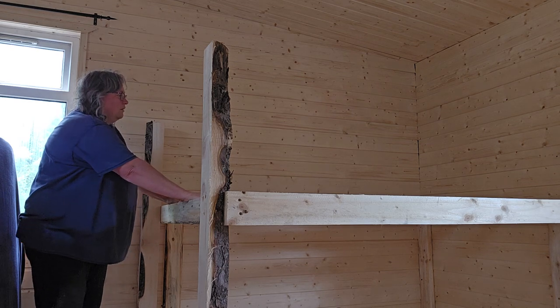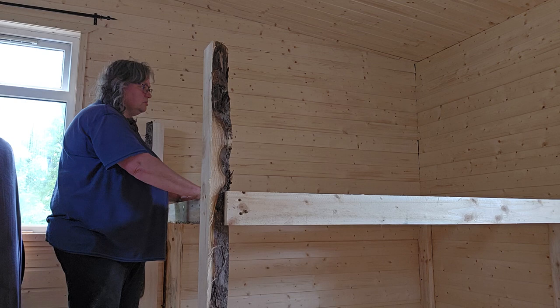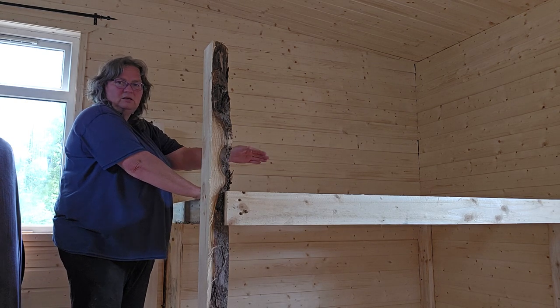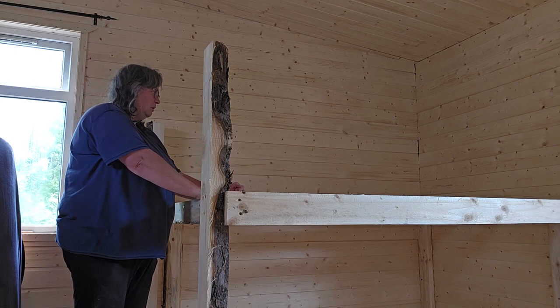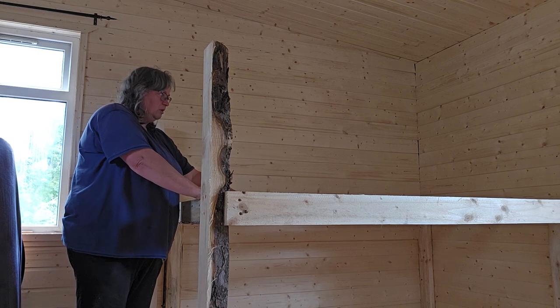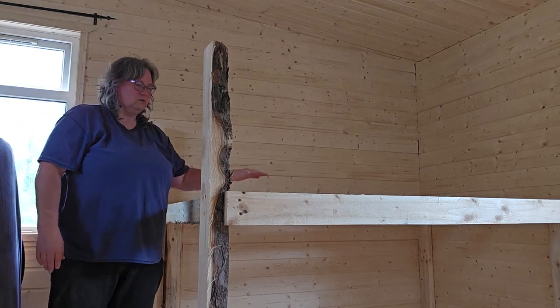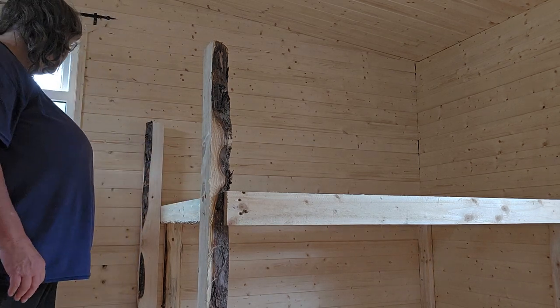The only problem I foresee is that because I don't have any plywood on this, or OSB, or any sort of support for my mattress, there might be a bit of dips in here like this, but I'll end up sleeping in the middle, which will be pretty much on this one, or between these two, I think. So we'll see. I need a couple more of those in the thing.